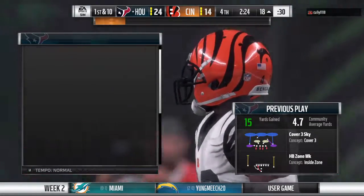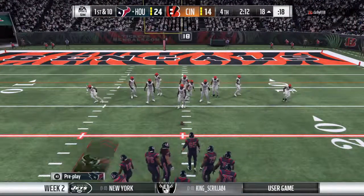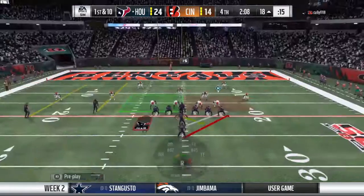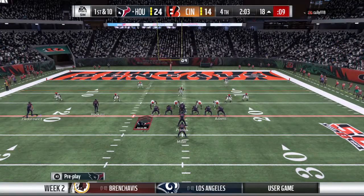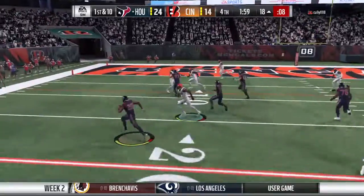Well, this is why you work out so hard, right? This is why you spend all that time in the offseason. This is why you have those OTAs and mini camps for these situations, these scenarios, to run someone into the ground and secure a victory. A handoff, running left is Miller.